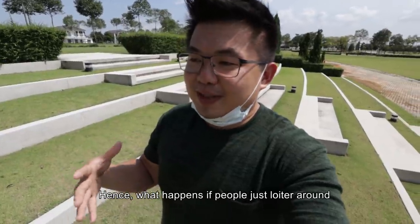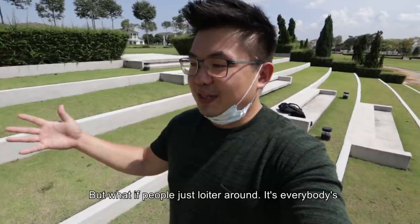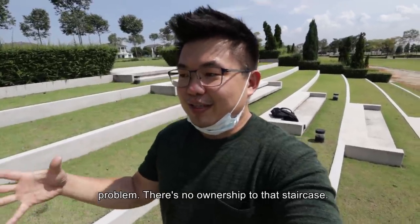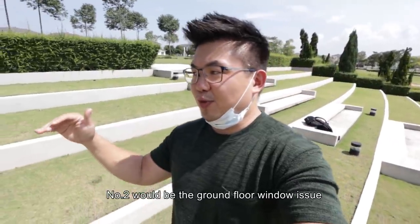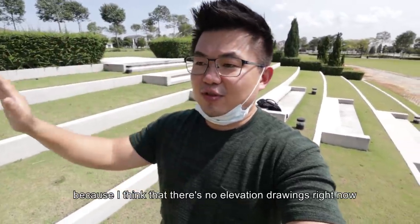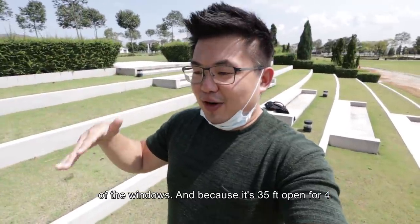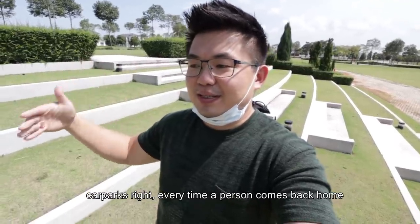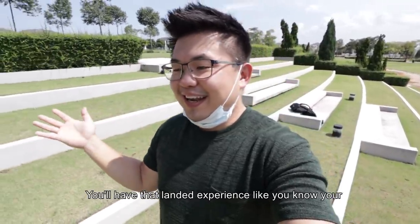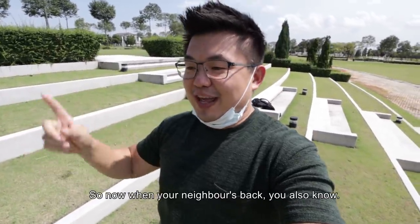Hence, what happens if people just loiter around, which I doubt, because here got a lot of security guard, but what if people just loiter around? It's everybody's problem, there's no ownership to that staircase. Number two will be the ground floor windows issue, because I think that there's no elevation drawings right now, so I don't know what are the heights and the measurements of the windows. And because it's 35 feet open for 4 car parks, every time a person comes back home, you have that landed experience, like you know your dad is back or you know your wife is back. So now your neighbor back, you also know.